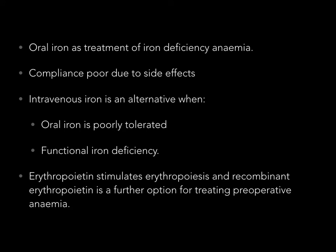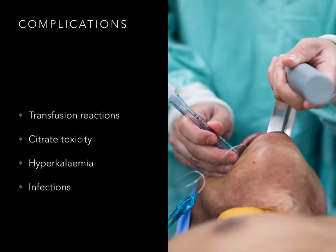As we all know very well, oral iron is used in the treatment of iron deficiency anemia. However, compliance with oral iron may be poor due to side effects, including nausea, diarrhea, and constipation, and therefore intravenous iron is an alternative when oral iron is poorly tolerated, or in clinical situations where there is functional iron deficiency. Erythropoietin is the hormone which stimulates erythropoiesis, and recombinant erythropoietin is a further option for treating preoperative anemia.